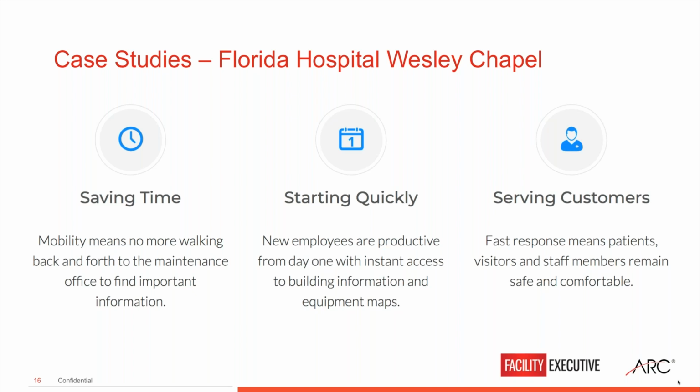So we've taken a look at two case studies, and the first one here is the Florida Wesley Chapel case study. As we've analyzed this and talked to the folks that are involved, we see really three key takeaways. Those takeaways are saving time, starting quickly, and serving customers.